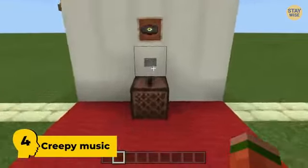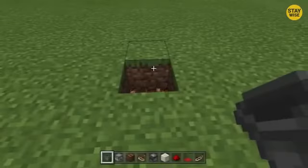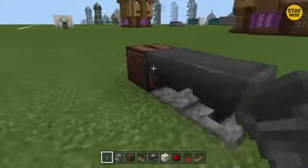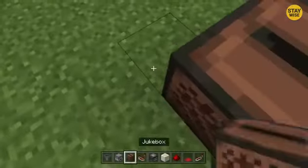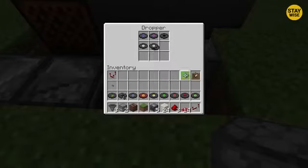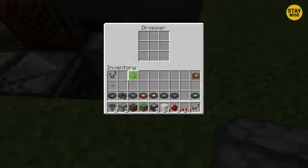Number 4. Creepy music. If you only play survival mode in Minecraft, you may not know about the jukebox in the game. Even though making a jukebox to play music in the game doesn't do much, many players like to do it. But it didn't end well for many players. After making a jukebox, you can find some discs in the game to play.